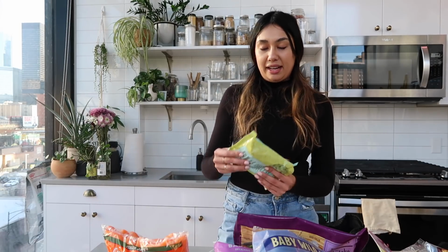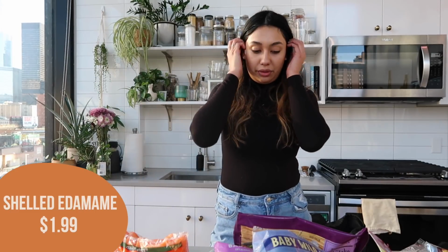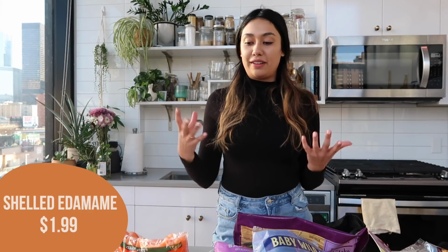I also picked up a bag of the shelled edamame. I thought these would be really good to keep in the freezer as well, just for any sort of Asian bowl that I do. So whether it is Asian chicken meatballs or the sesame teriyaki chicken wings, adding the shelled edamame in with a rice bowl just adds a little bit more protein and a veggie to throw in there.